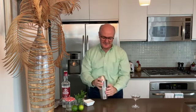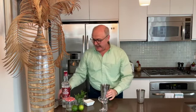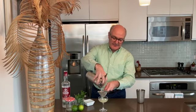We'll add this to our shaker of ice and give it a really good shake. We're going to strain this into our cocktail glass, and I'm going to double strain it because we want to catch as many of those little leafy bits as we can. We don't want those floating around in the glass.